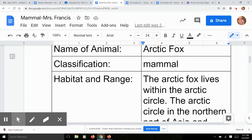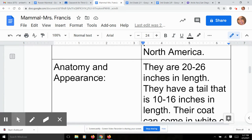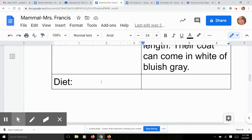I explained what habitat and range was. We found some information on that. You wrote 2 to 3 sentences in this box. Then you learned about anatomy and appearance. We found some information on that. You wrote 2 to 3 sentences in this box. And now we're going to write about diet. And you're going to write 2 to 3 sentences in this box.